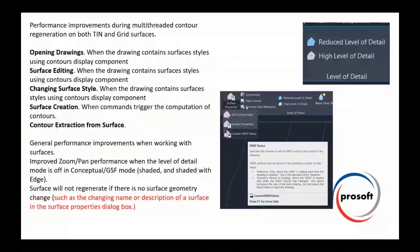These are just more performance discussions: opening drawings, surface editing, changing surface styles, panning and zooming. This one down at the bottom annoys the crap out of me. If I go to my surface and change my style to display something different, or change my name or whatever, it has to rebuild. Supposedly, again, I've only been on 2025 for a little bit, that will not regenerate the surface. So a lot of those are annoying things that hopefully add up to minutes, if not hours, a day.